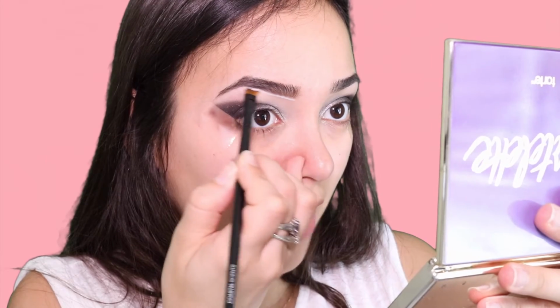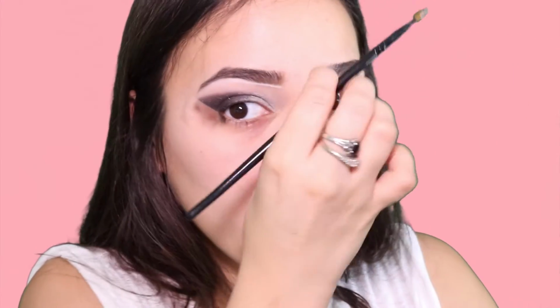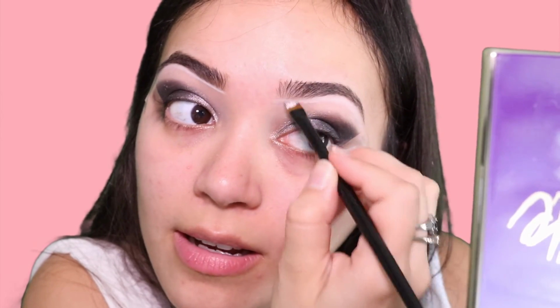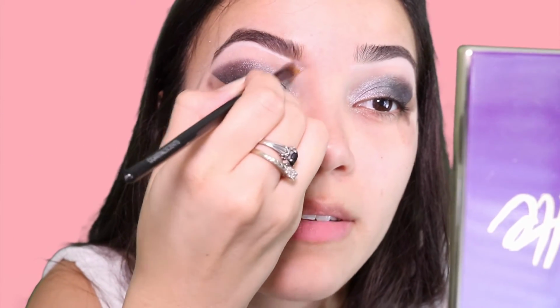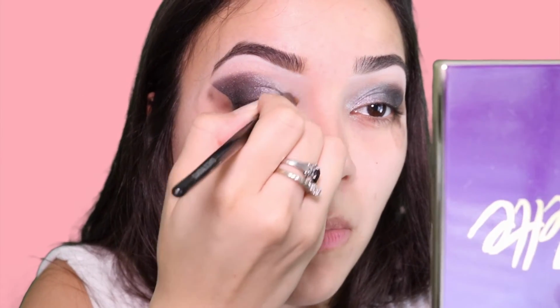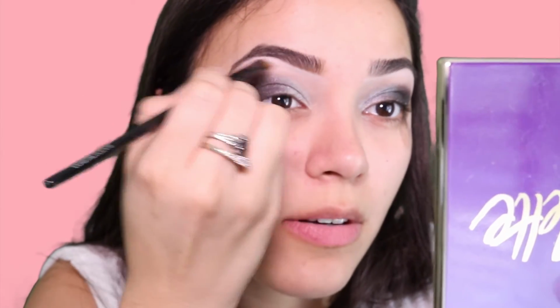Oh yeah, this is exactly how it looked, and I would accentuate like this. Oh yeah, this is a much better idea, because this actually looks like how it looked back in the day. Alright, and then I'm just gonna bring it down so it looks like eyeshadow. But this is literally what I did.